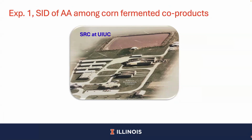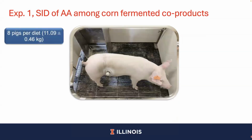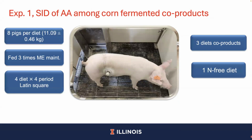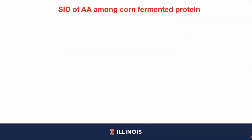Moving to the experimental design for experiment number 1, that was about standardized digestibility of amino acids, it was conducted in the Swine Research Center at the University of Illinois, Urbana-Champaign. We used 8 cannulated piglets with the cannula located in the distal ileum and with around 8 kilograms. We used 4 diets, where 3 diets were mixed with each corn coproduct and 1 nitrogen-free diet to calculate the endogenous losses. We fed 3 times maintenance energy, and we used a 4 by 4 Latin square with 4 diets and 4 periods, where each period had 7 days, where 5 days were adaptation days, and the following 2 days of ileal collection for 9 hours.